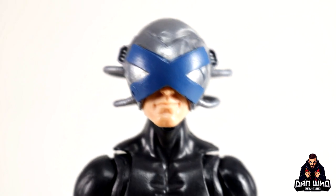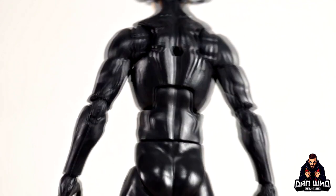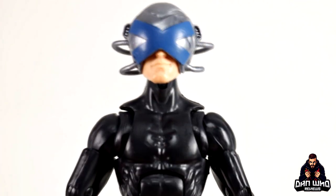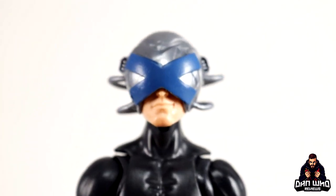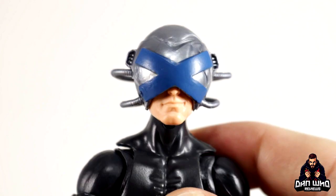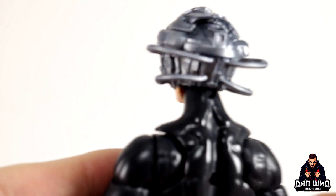Now, when I say few details, I mean a few details, because it's just an all black, slim Marvel Legends body. Absolutely no detail on there at all. Lots of articulation on this particular body mold. Very slim if you're happy with that. But yeah, the only detail is his head. Now, this helmet isn't a helmet that comes off. It is molded into the figure, which is absolutely fine. I prefer it that way because it looks better. But yeah, we get the big blue X on the front. And again, I believe this is Cerebro. I could be wrong, but I'm assuming it is.